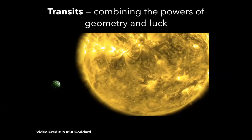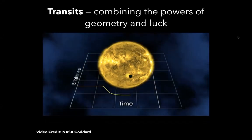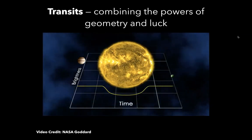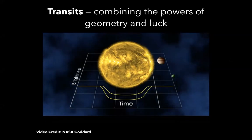So the majority of the planets that we've detected on that plot come from the transit technique. And transits happen when you combine the powers of geometry and luck. By luck, I mean, you have to get lucky to see a transit. A planetary orbit has to be aligned exactly with your line of sight to a star, such that if you look at that star for long enough, every so often, you'll see a planet pass in front of the star and block out a little bit of that star's light. And this is an incredibly powerful technique, because if a larger planet passes in front of the star, it blocks out proportionally more light from the star, which means that by measuring the light curve of the star, the brightness of the star over time, we can get a sense for how big those planets are.